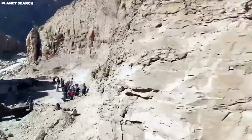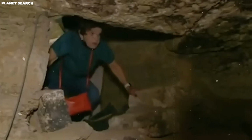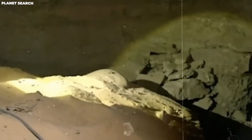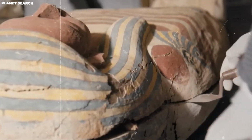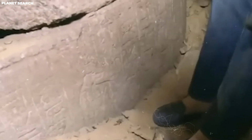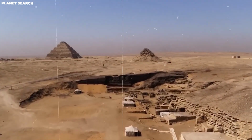The discoveries at Saqqara paint a vivid picture of a bygone era and the individuals who shaped it. They offer a bridge between the past and the present, a tangible link to the powerful rulers and officials who once walked the same sands. As we delve deeper into their stories, we continue to unearth the layers of history that define our understanding of ancient Egypt. Despite the challenges and setbacks, Egypt's timeless allure remains unshaken.